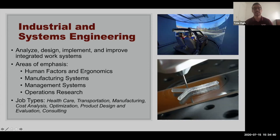This is also a very versatile major in the sense that a lot of my classmates and peers go on to intern and work for Disney, Google, Microsoft, but also places like Deloitte, Northrop Grumman, and Capital One. The variety of places that you can go with this engineering degree is endless, and we see people in every single job type and field.